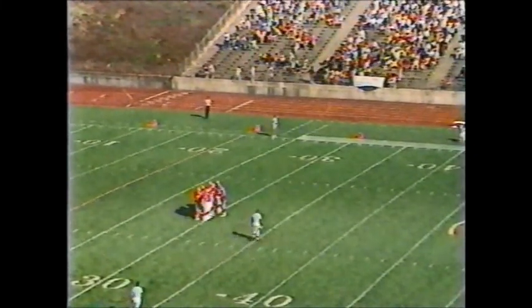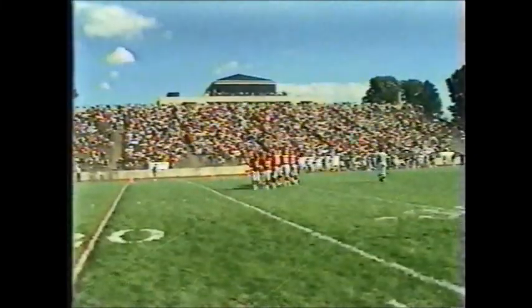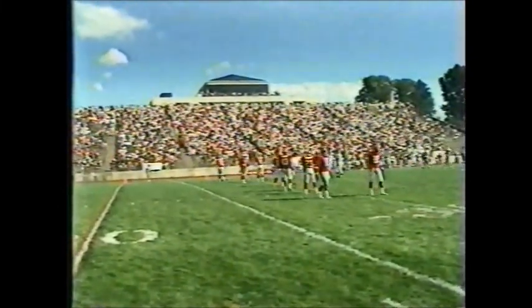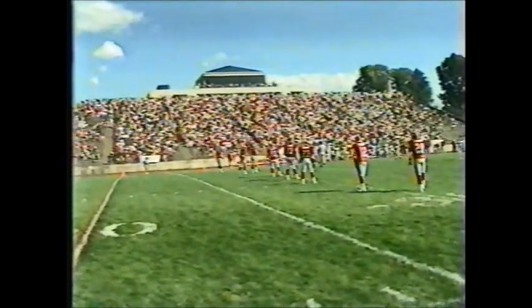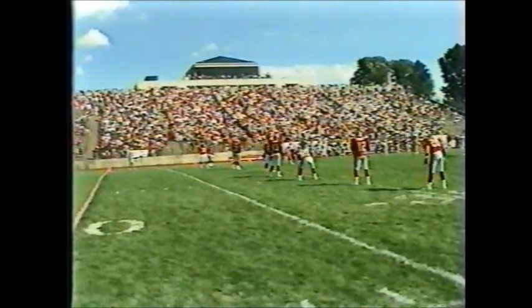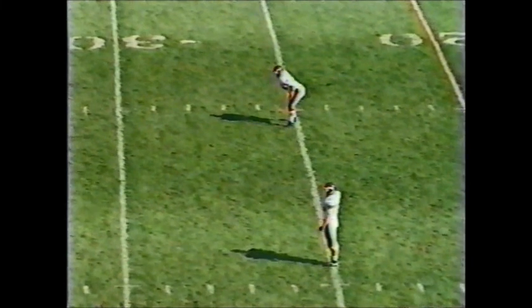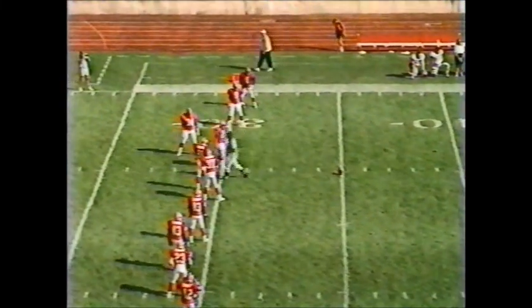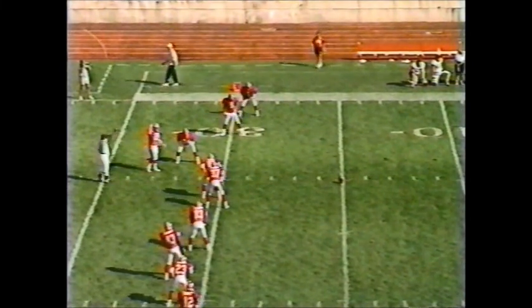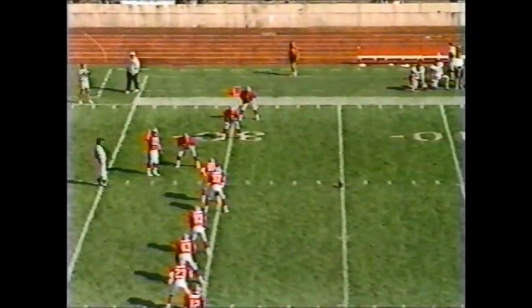6 points, Scarlet Knights. The drive, 7 plays, 47 yards, 3 minutes and 32 seconds. Tarver to Melton, 15-yard touchdown pass. Tom Tarver, not a bad day. 12 of 16, 143 yards, 2 TDs and only 1 INT. That's not going to hurt his statistical ranking as number 1 in the nation in terms of passing efficiency. John Matt Benestat will kick it off at the 35-yard line.